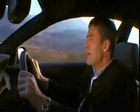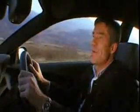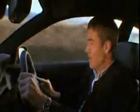I do like this head-up display, which I'm beginning to get used to. It's always got your speed up there if you want it, and with that little button you get your revs as well.